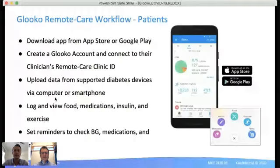Here's an example of what the app looks like for the user. It's free for all users. They can create a Glooko account and just connect to their clinician's ID and then start syncing. They can log their food, exercise, and other elements, although we also partner with other folks who do that, set reminders, et cetera.